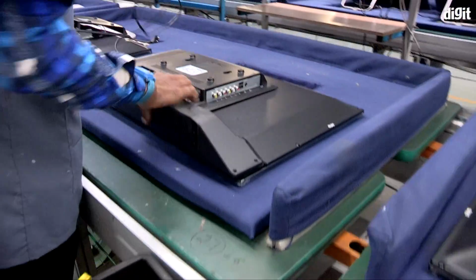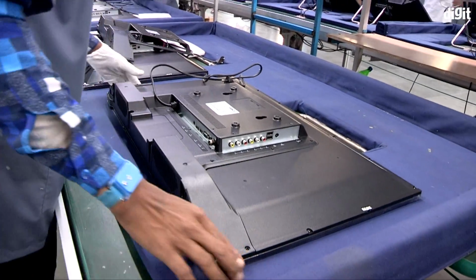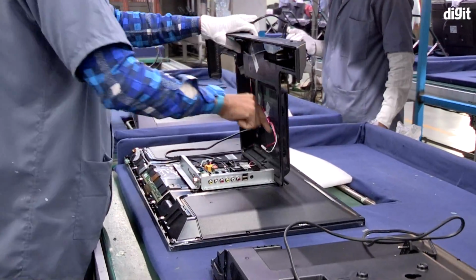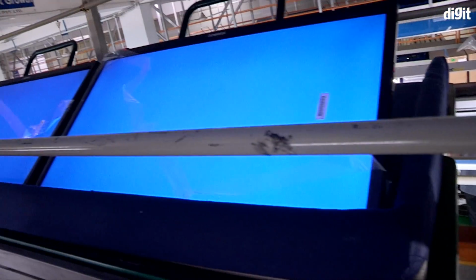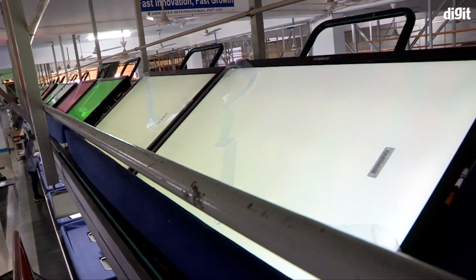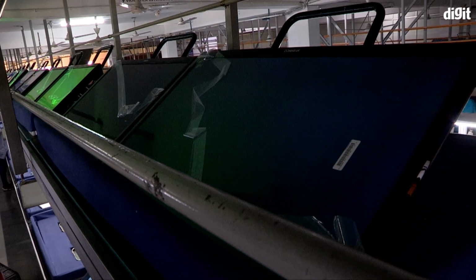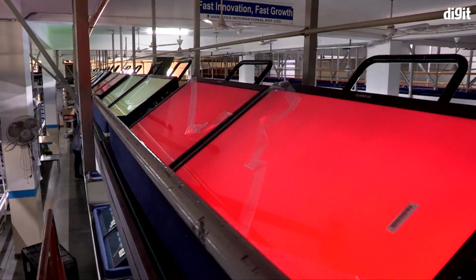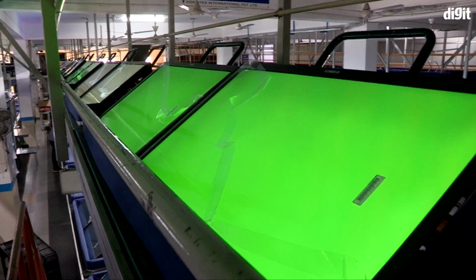Once all the connections are made, the housing of the motherboard is covered with a shell. We normally see this as the bulge behind the TV. The TV is then connected to a power source to check if it comes on. Once the power is connected, the panels are left to run for some time to ensure that they are working properly and producing the necessary colors to give viewers a good picture experience.